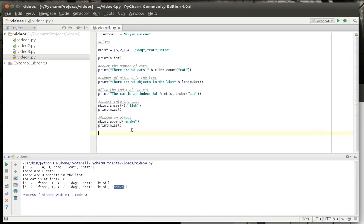Now we want to remove the item, because I'm not a big fan of fish. I'm more of a steak and potatoes kind of guy.